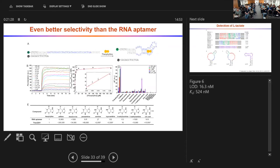Then we again use the strand displacement reaction to look for selectivity, right? So label fluorophore, quencher, and we have the target, and you can see the nice concentration dependent fluorescence enhancement. And you can see here that's our theophylline, and we actually achieved about 250,000-fold selectivity for theophylline compared to caffeine. The RNA aptamer is about 10,000-fold. We did not do RNA side by side. We just cited the literature value.